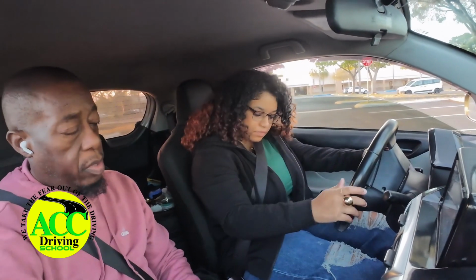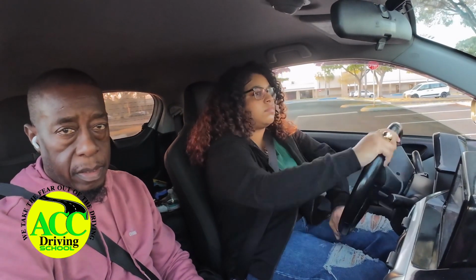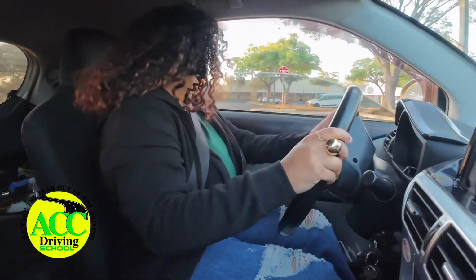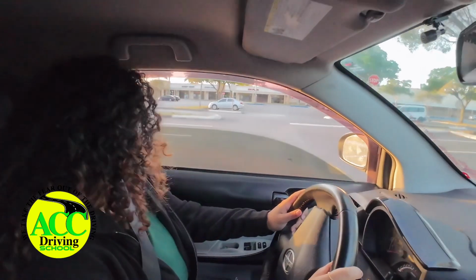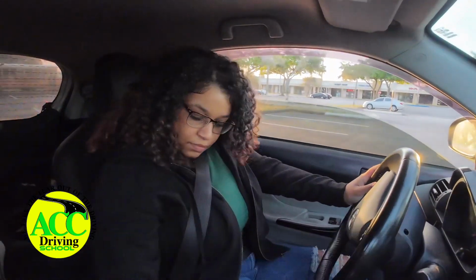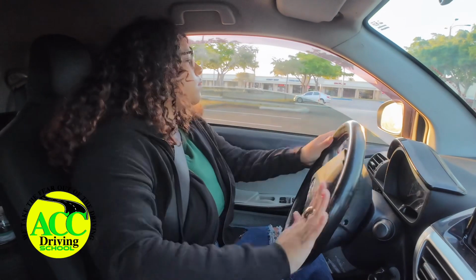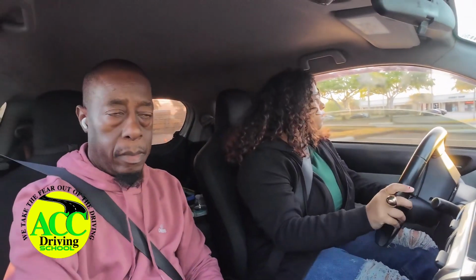Okay. Put it in reverse, all the way right. You're gonna reverse until your mirror is past the middle, like that. That's good. Put it back in drive. Signal left again. Turn all the way left. Go to the stop sign.